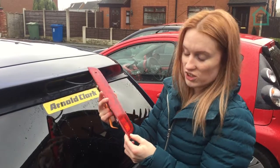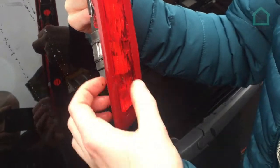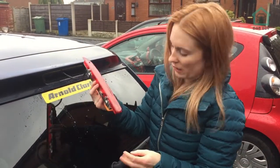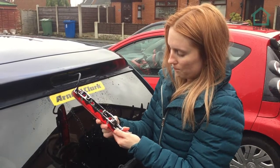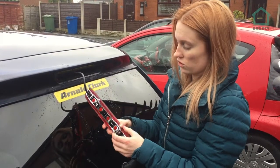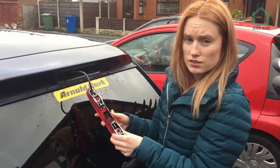Don't do what we did originally and try to get it out via pushing this, because you'll end up just snapping it in certain parts. Luckily it's not too damaged. You can get away with that with a bit of glue and hopes and dreams. Apart from that though, that's all out now. Obviously the lights came out really easily. It's just the actual unit it sits in that was quite difficult to get out.